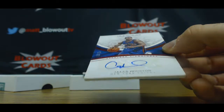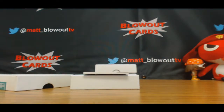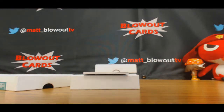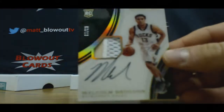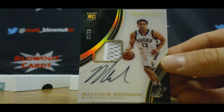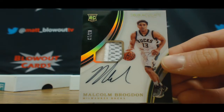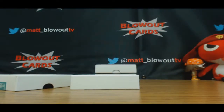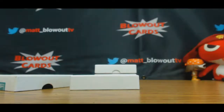We got Allen Houston. This is 13 of 25. 3 spot to NASA. Heralded signatures. This is a very, very nice piece coming up next. Acetate rookie patch autograph, numbered 3 of 13. Malcolm Brogdon. NASA. Sweet piece, man. There you go. Acetate RPA. That's a banger. Rookie of the year. Nicely done, brother. That was awesome.